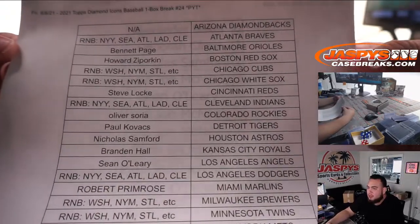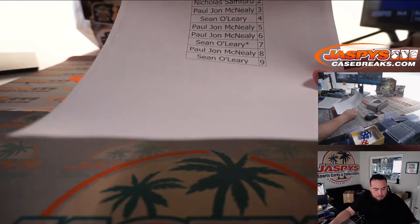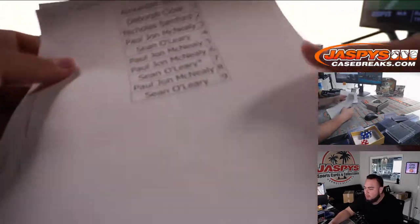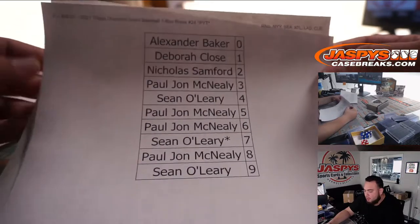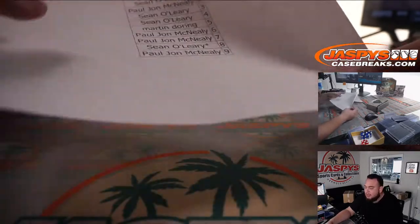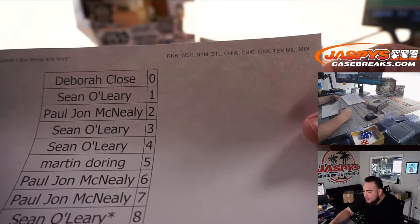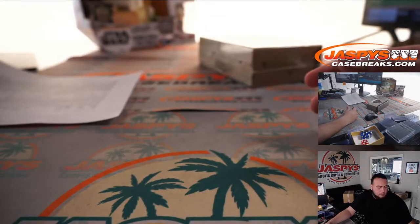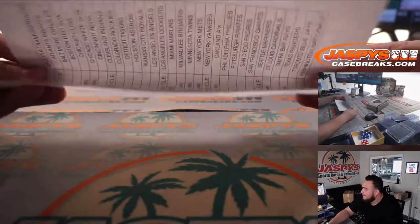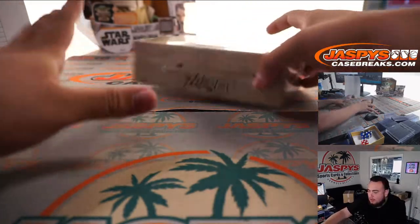Number 24. And again, here's the list of customer names I bought in straight up. Here's the Yankees RMB with the Mariners, Braves, Dodgers, and Cleveland. And then here's this one that has a good amount of teams. It has Washington Nationals, Mets, Cardinals, White Sox, Cubs, A's, Rangers, Brewers, and Twins. All right, good luck.